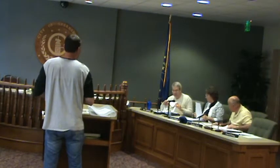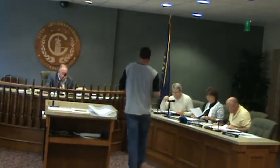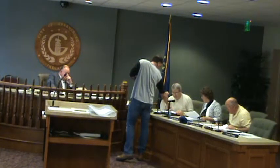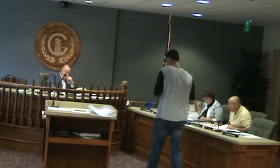Is this just for information? Yes, tonight is for information. It's the mayor's office, basically, which was the old library, was an addition. It's on the south end of the building, from the top floor.